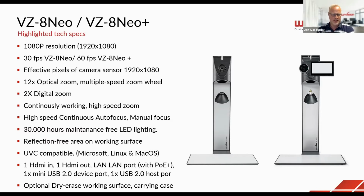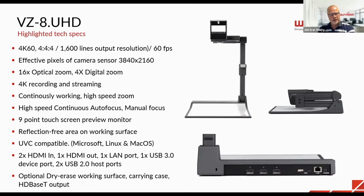That being said, these two units are going to come in versions of 4K by the end of October this year. So this will be a change. Hence, we already have the V63 UHD version. This is our top model of the table versions. This is a full 4K document camera.